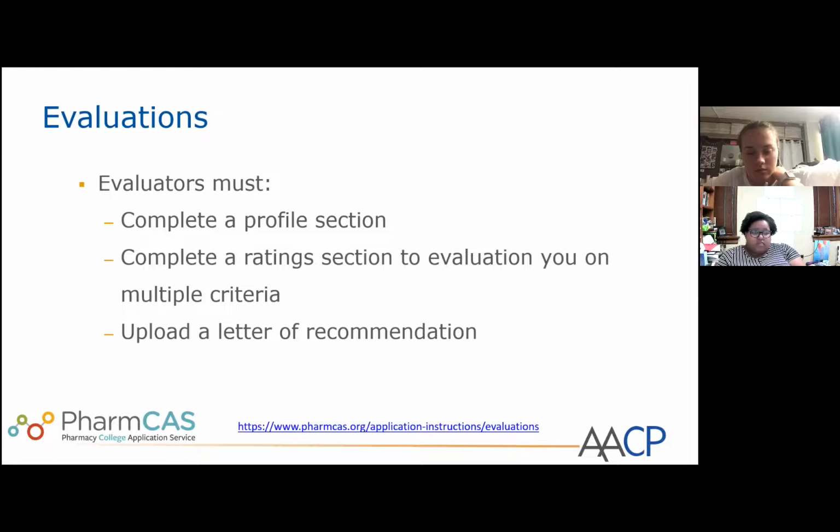And then we also get asked a lot, what can evaluators see on your end? Can they see your full application? They cannot. They can only see your name, email address, and that the evaluation was submitted on your behalf, but they don't have access to any of your information on the PharmCAS application. So if you need to send them your resume or transcripts, anything that might help them, you would want to do that because they cannot see it.